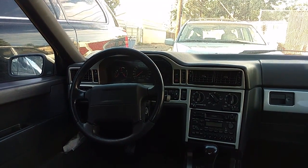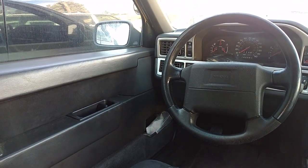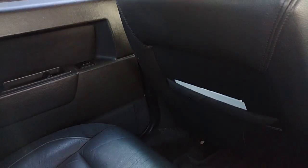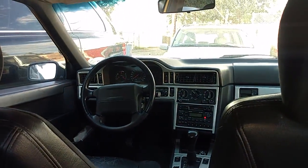This vehicle has an 8-speaker system along with the stereo. You have a couple of tweeters in the dash. You have mid-range drivers in the front doors. You have full-range drivers in the rear doors. And you have woofer drivers in the back deck. So it has a very good sounding stereo system.